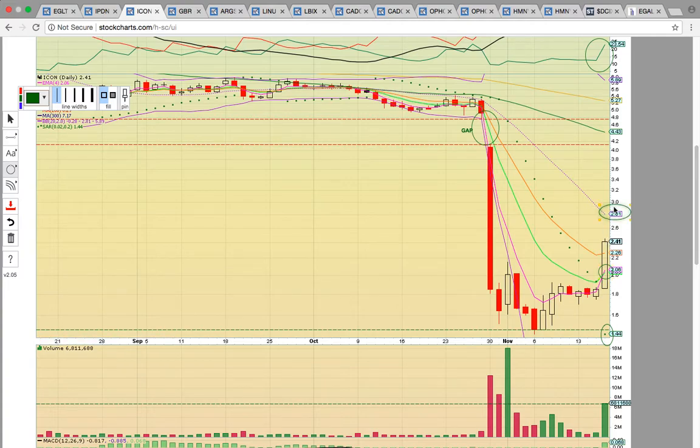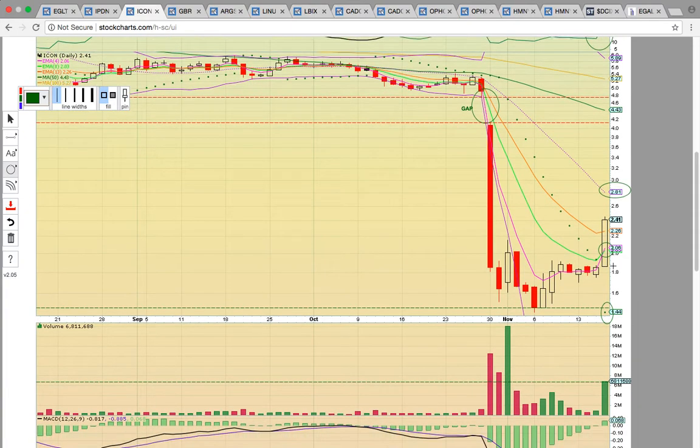The key level to break is going to be the middle Bollinger Band at 288. So that's the next target. It is the top of the bearish lower Bollinger Band channel, which ICO is in right now, and it needs to close above that middle Bollinger Band to get a new uptrend going. If it fails to break that middle Bollinger Band, it could signal the top of the bounce.